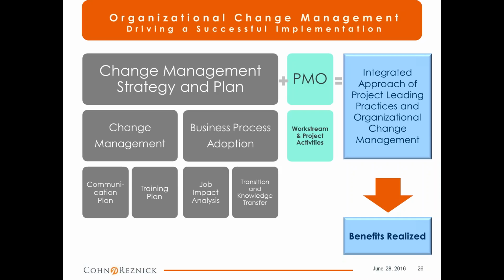And from this follows an organized transition plan and a knowledge transfer plan, so that anyone who's moving from one position to another knows where they're moving from and what their role is after the implementation. This really helps us to keep institutional knowledge inside the institution and not lose staff because we're doing an implementation and they're worried about where they're going to be after the system goes live.